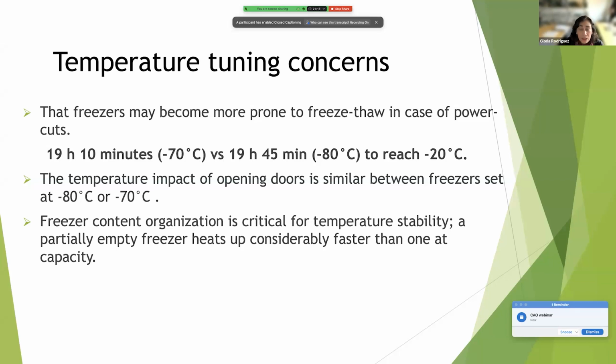And one concern that arises when asking people to make this switch of temperature is that maybe if the freezer is at -70, it will get defrosted much faster than at -80 in the case of complete power loss. So again, this has been looked at, and a -70 freezer will take 19 hours, 10 minutes to reach -20 versus 19 hours, 45 minutes if your freezer is at -80. So it buys you 35 minutes, which again comes at a considerable cost. And this is in the case of a complete power outage for more than 19 hours.